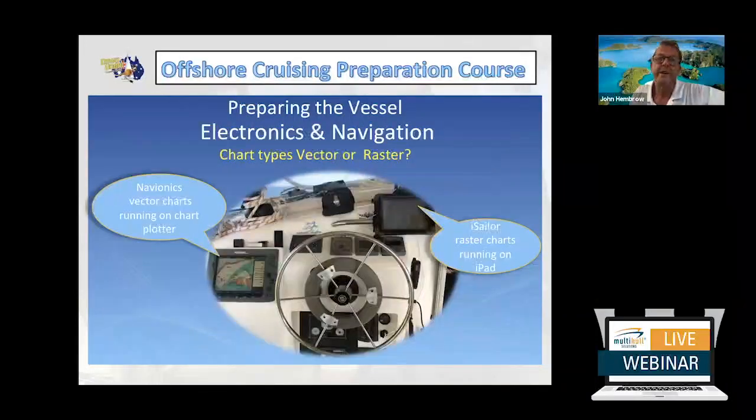Okay, preparing the vessel, electronic charts and navigation. I'm going to just run through this quickly, but again, most people, when we ask them, do you know that there's two types of charting software for electronic charts? There are vector charts and raster charts. And what's the difference? And why is that difference important? Basically, if you think of your vector chart as the electronic version of a chart, your raster chart is an actual copy of a paper chart. So if you've grown up navigating on paper charts, or you've learned to navigate on paper charts, and you like the view and the information you can see on a paper chart, no matter what scale you've got your chart zoomed at, the raster chart is going to give you the same look.